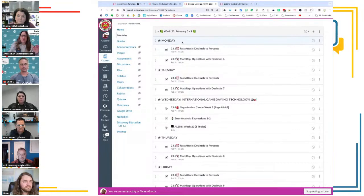This teacher is chunking her modules by week because in math she gives quite a few assignments during the week, as you can see. She's labeled her weeks by the week number, and this is something they do as a school so that every single teacher is on the same week. So she's got week 23, which is February 5th through 9th. She has her template, which has the days of the week, Monday, Tuesday, Wednesday, using text headers.